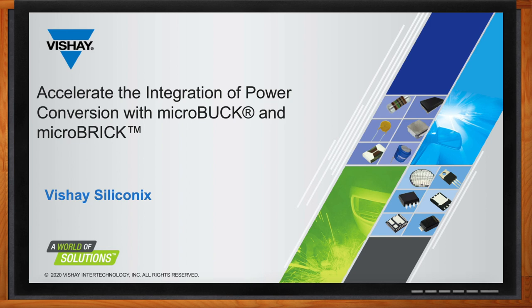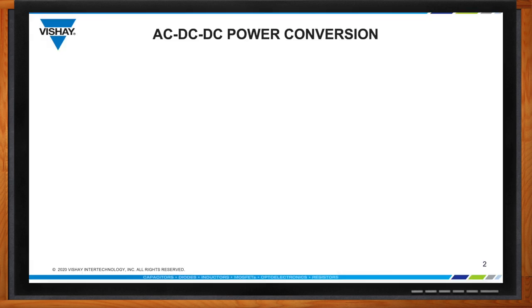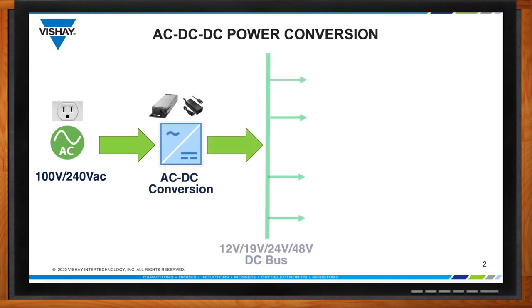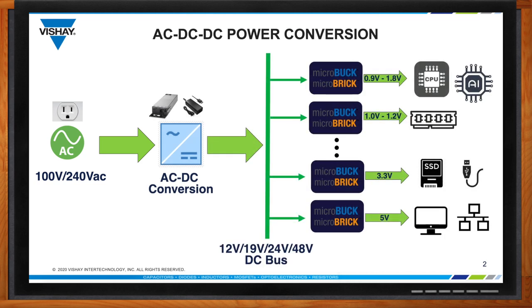Yes, in our power conversion ecosystem, the endpoint of the load are usually those electronic chips that require a stable DC power supply. These chips can be CPUs, SoCs, memories, displays, hard drives, anything you can think of. To power those chips, we need to go through basically two stages of conversion to deliver the energy from the AC outlet to the final point of load.